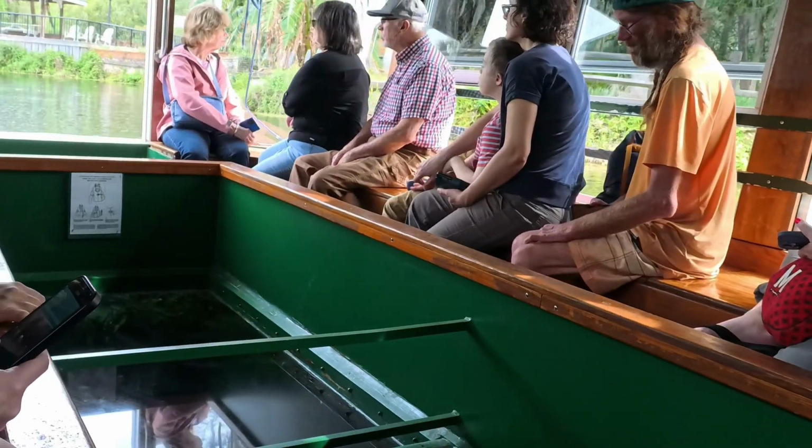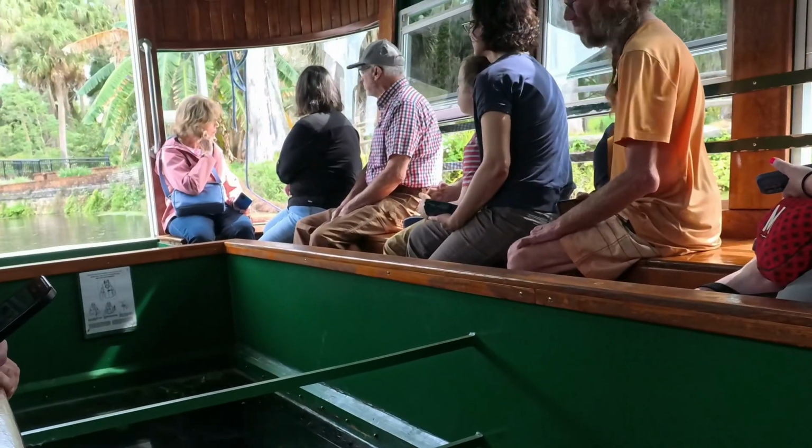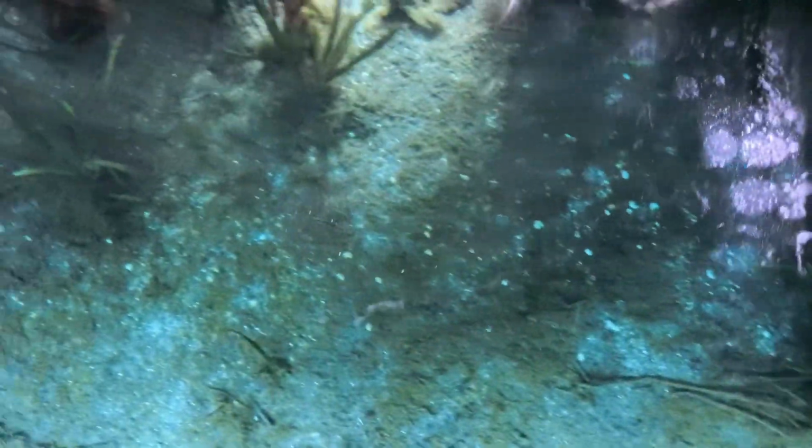What I'm going to show you next is what they call the head spring back here. This is the largest spring in this river. It's also one of the largest artesian springs in the world. It produces about 550 million gallons of water on its own every single day. It's 55 feet deep and 65 feet across.